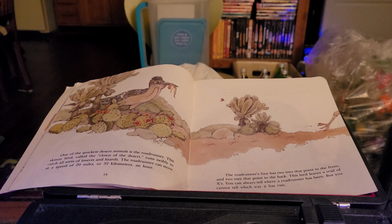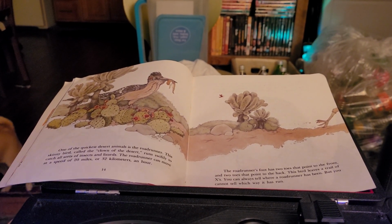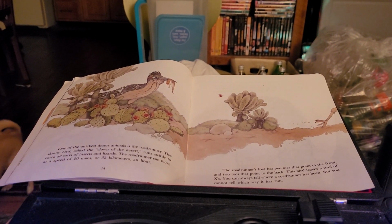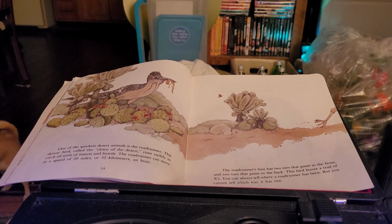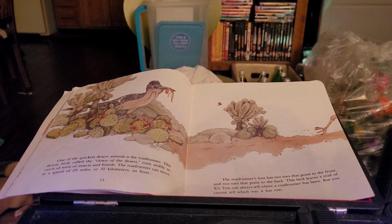The roadrunner's foot has 2 toes that point to the front and 2 toes that point to the back. This bird leaves a trail of X's. You can always tell where a roadrunner has been, but you cannot tell which way it has run.